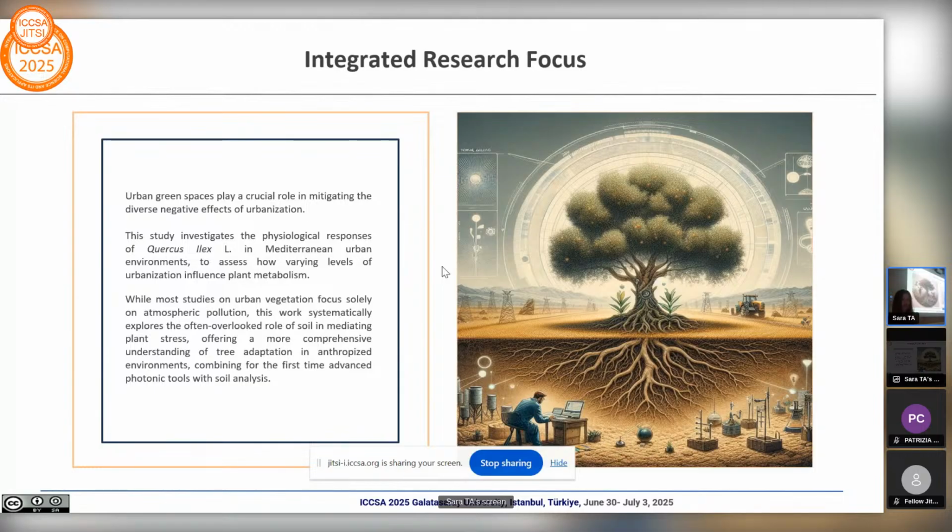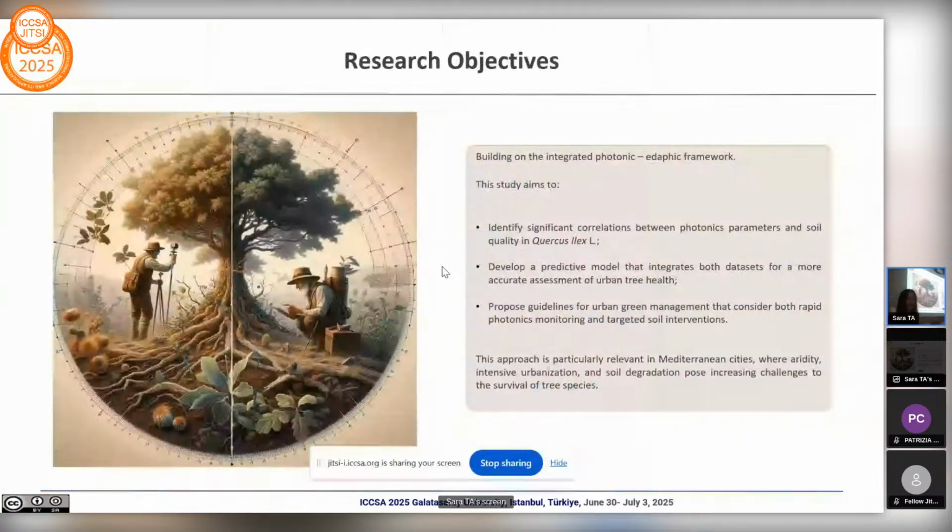So this study aimed to identify significant correlations between photonic parameters and soil quality through Quercus ilex, but this method can also be applied to several species. Also, we want to develop a predictive model that integrates both datasets for a more comprehensive, accurate assessment of urban tree adaptation, and propose guidelines for urban green management that also consider the role of soil in the management of green space.